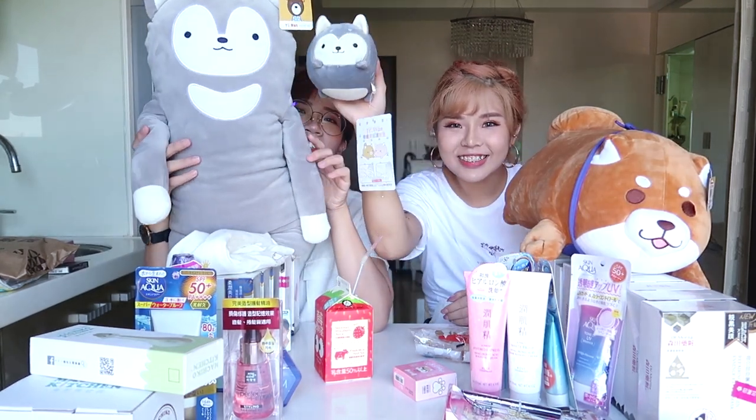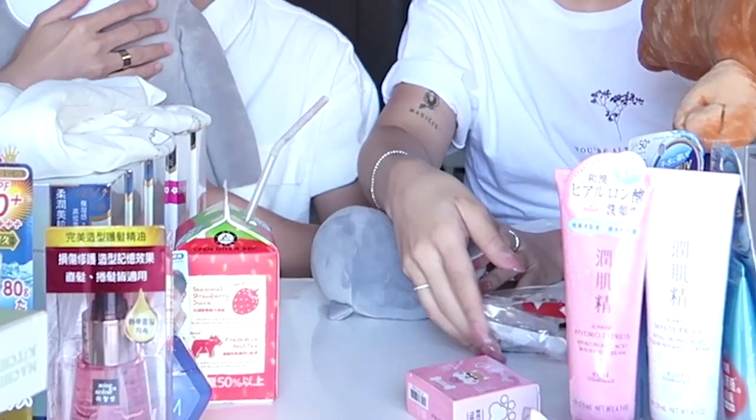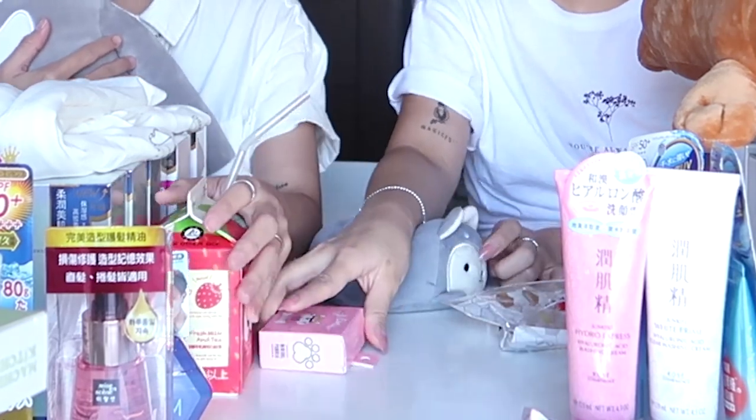Doesn't it look like this? I got it because it looks similar to hers. It's supposed to be a hand rest for your mouse. So when you're working, then you put your hand on it.